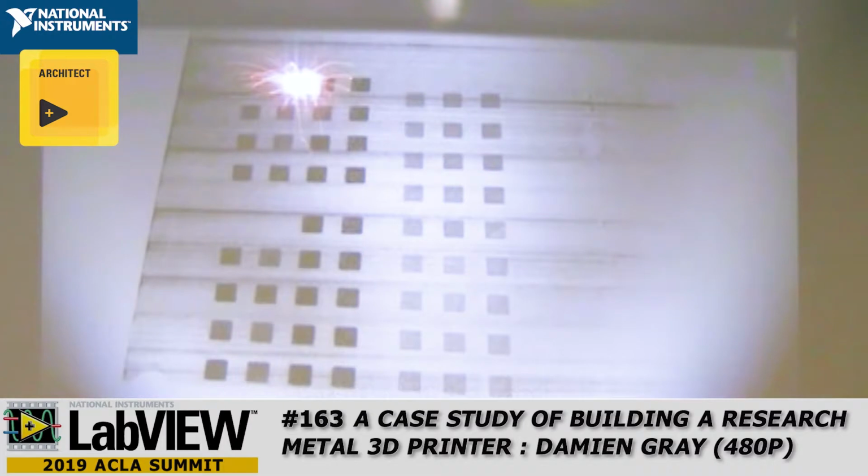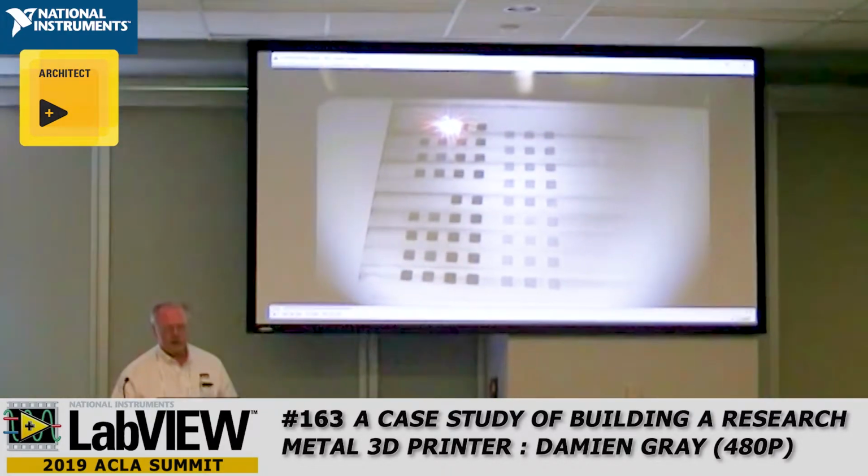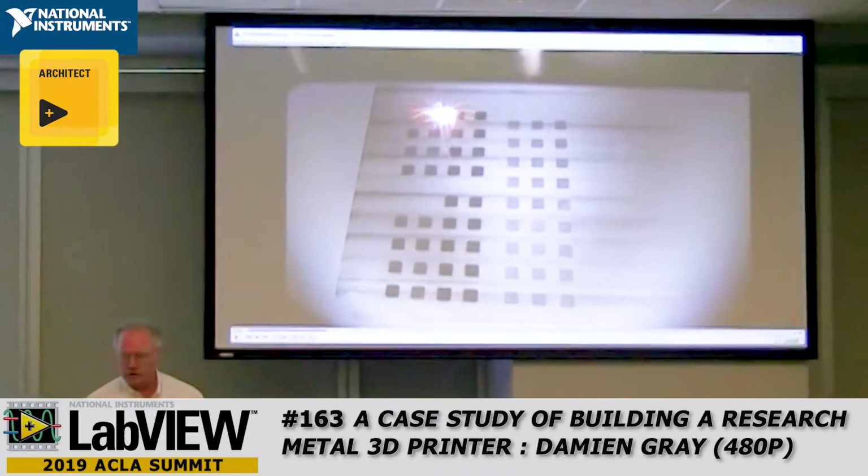Anyway, the squares are very easy. You can hand code a layer like that, and you just keep feeding it the same layer and build up a bunch of squares. This was a design experiment with a bunch of different processing parameters. You can see some of the squares are darker and some of them are lighter. This was an early experiment done about 6 months after we started.